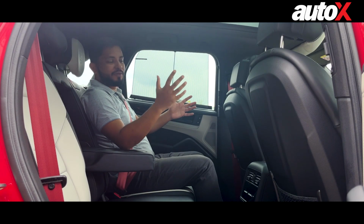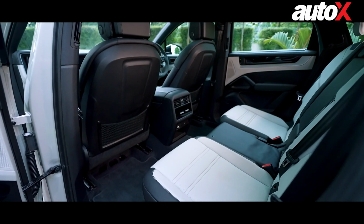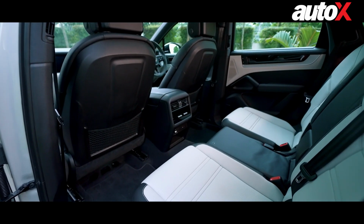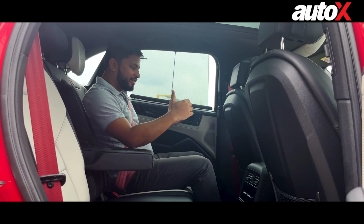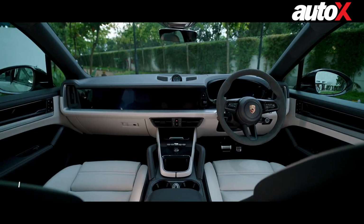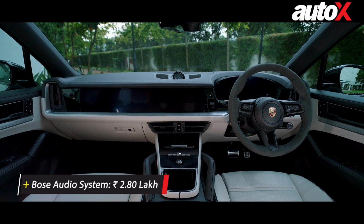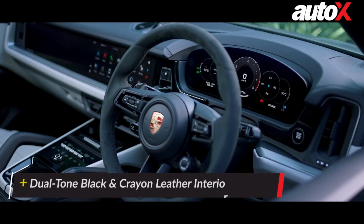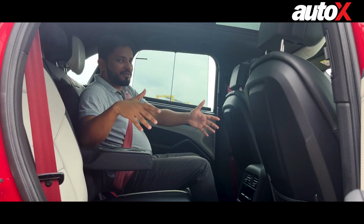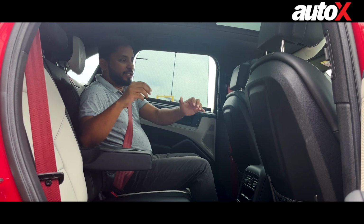Even as a luxury SUV, the Cayenne covers all the bases because it has got a lot of space. The quality is phenomenal. Everything you touch and feel, it feels rich. So yes, there is not a lot of equipment and a lot of it is optional. This Bose audio is for 2.8 lakh rupees. The panoramic sunroof is for 4 lakh rupees. This interior is for 8 lakh rupees. So if you're going to buy this SUV, you have to make sure that you spec it with all the right choices.